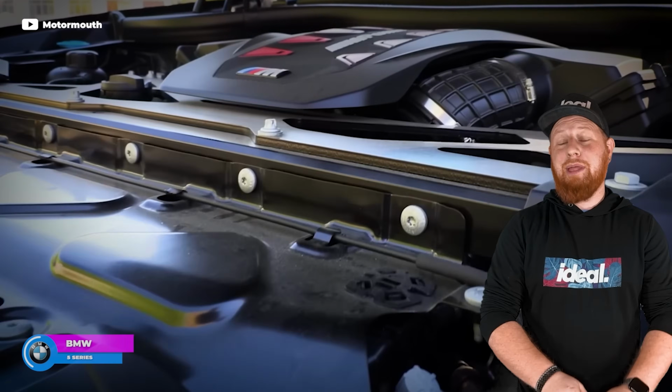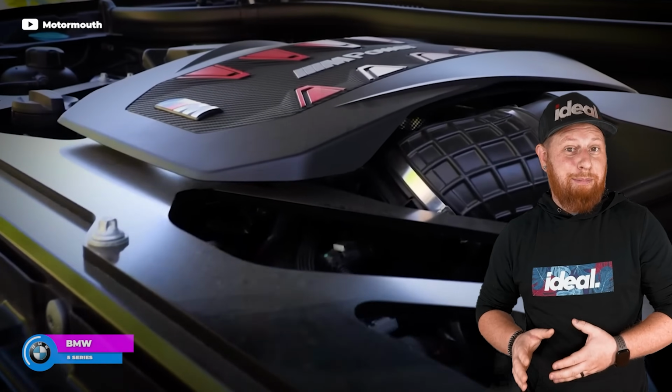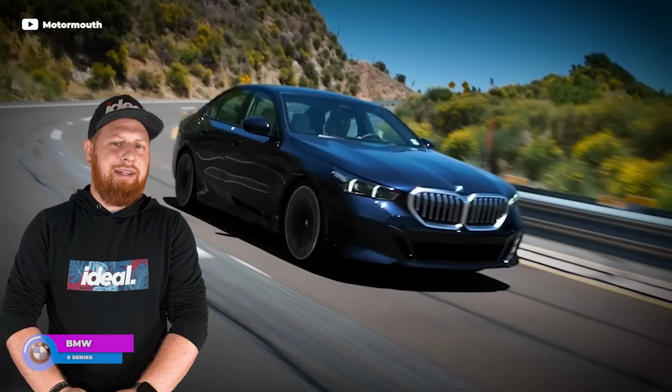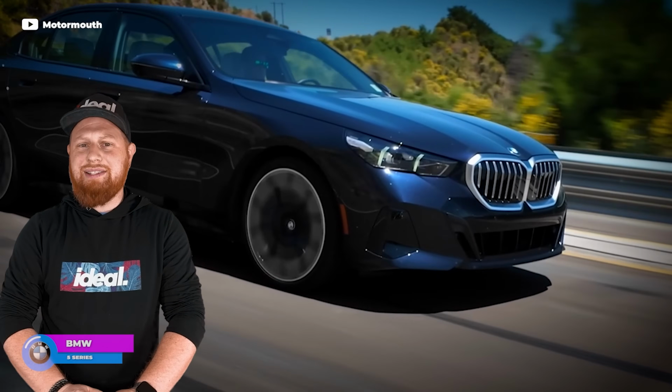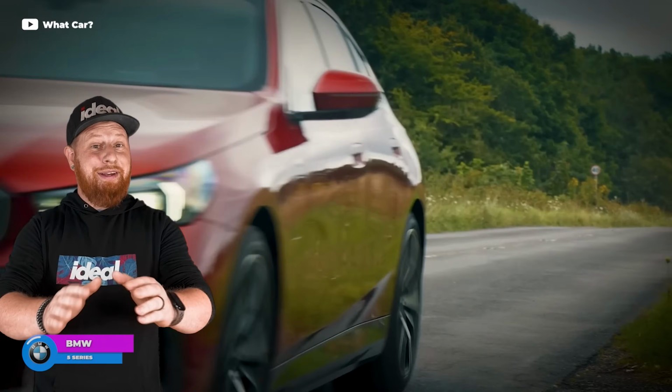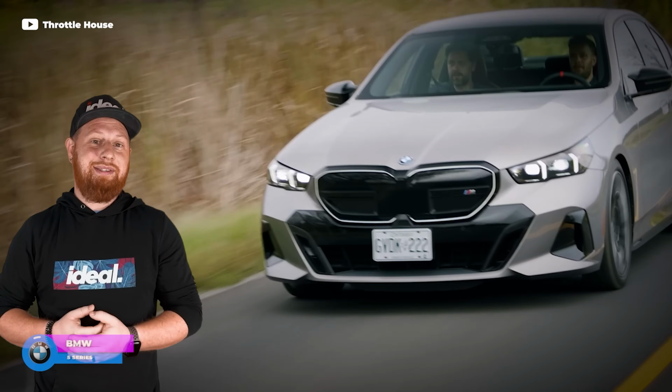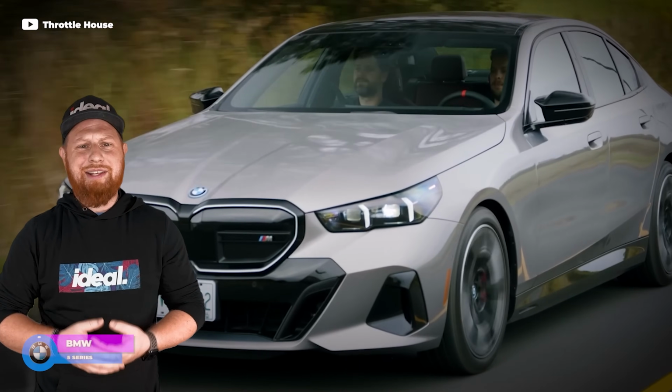I mean, it doesn't help that BMW's own X5, for example, is downright excellent. Add in a $60,000 price tag, and this middle child of the BMW sedan lineup finds itself with a 387-day market supply. Frankly, good news for you, because I'd own a new 5 Series in a heartbeat, especially if you can knock thousands off that starting price.